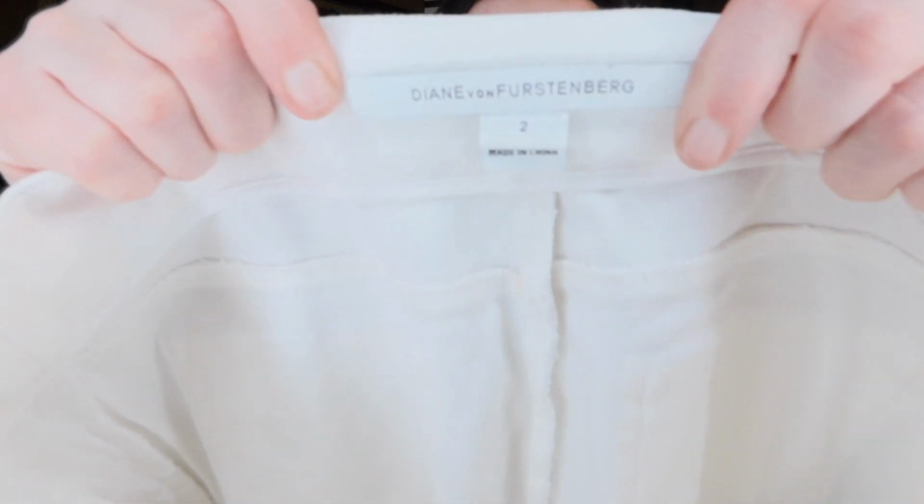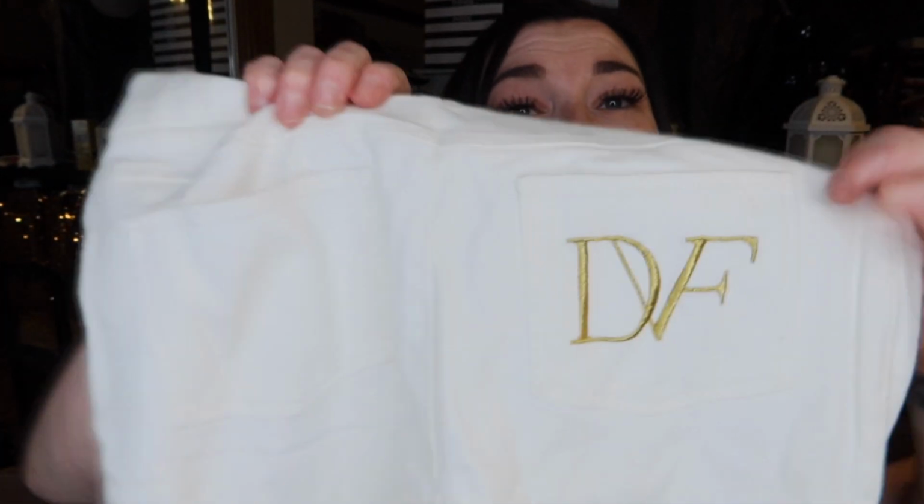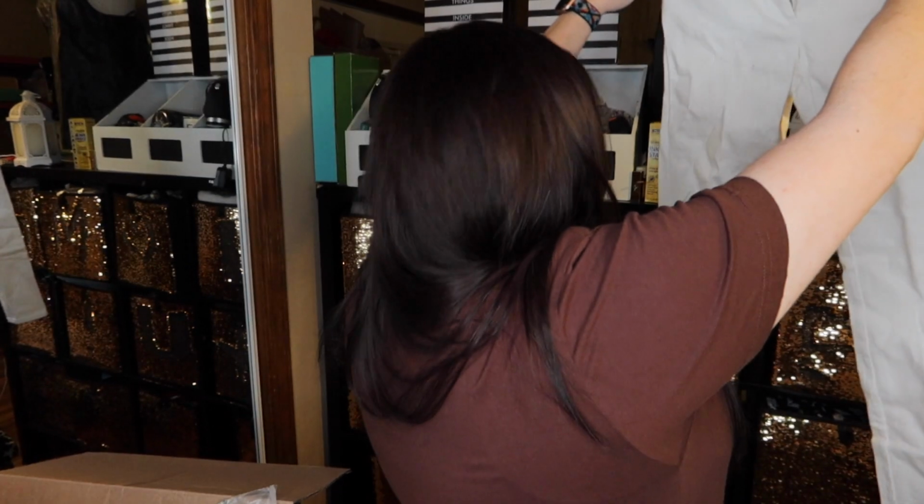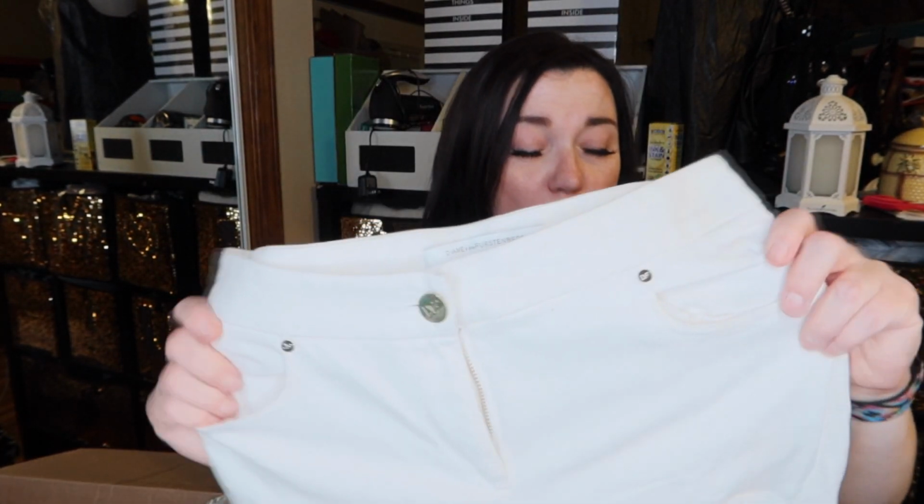Alright, so another Diane von Furstenberg. These are size 2, and these are awesome. Why? Because there's a DVF pocket on the back. It is gold embroidered. These are very stretchy. Any flaws? None that I can see. Ooh, it's even got the DVF button on the front. These are freaking cool. I know that her wrap dresses are what she's really famous for, but my goodness.